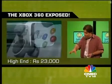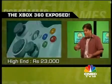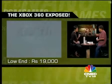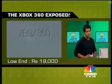Which comes with the hard disk. Which comes with the hard drive and the free wireless controllers and HD TV output. Okay. Whereas the regular one, 19,001, comes with no HD TV, no wireless controllers, and no hard drive. Okay. Yep. So there you have it.